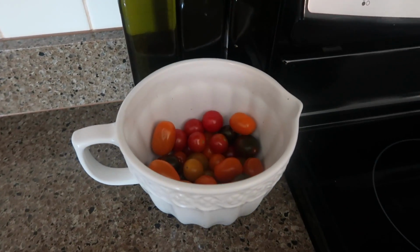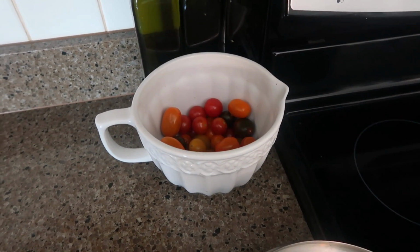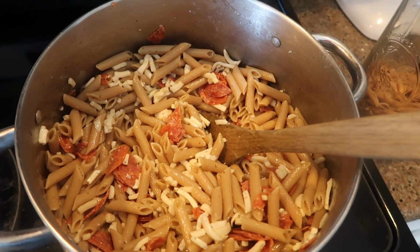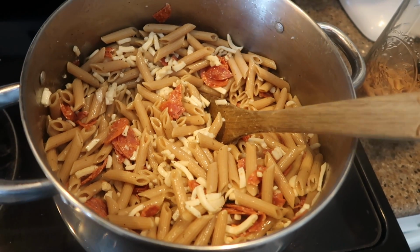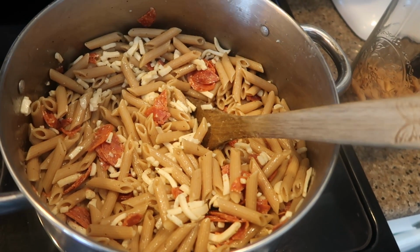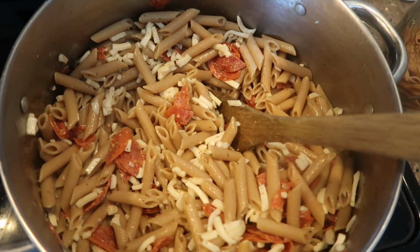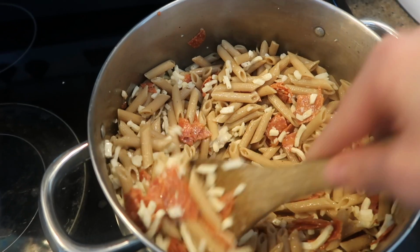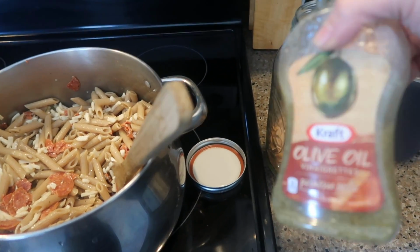I'll chop up some of those tomatoes for the kids that like it, but not all of them would eat it with tomatoes. So I'll keep those on the side. Here's the final product. It's actually really good. I used 1.5 pounds of noodles, 1 package of pepperoni kind of chopped up, a lot of mozzarella cheese. If I had a block of cheese, I think it would be better with pieces instead of shredded mozzarella cheese, but this is okay, it worked. And I used half a bottle of this olive oil vinaigrette.